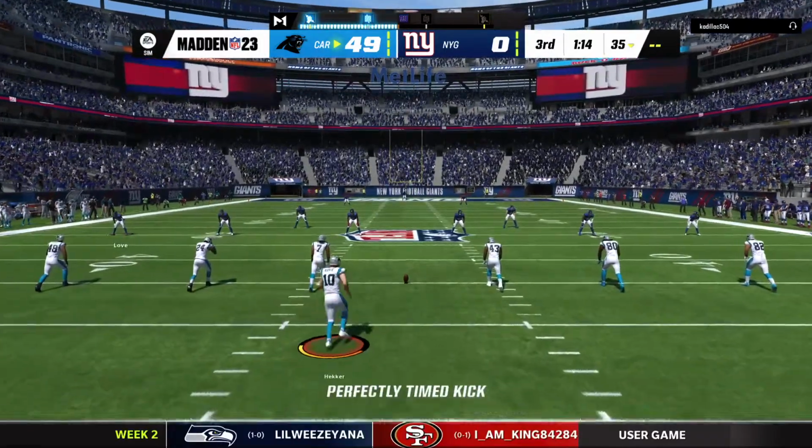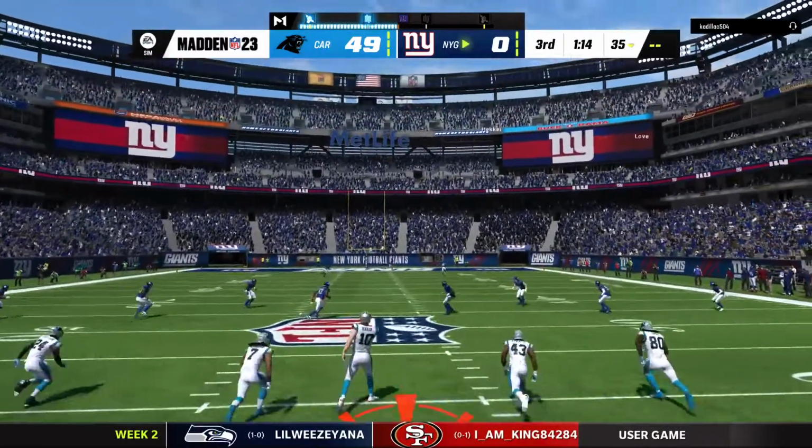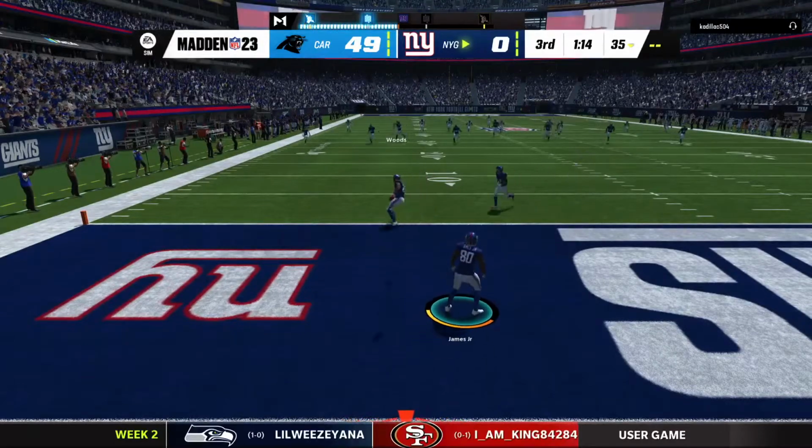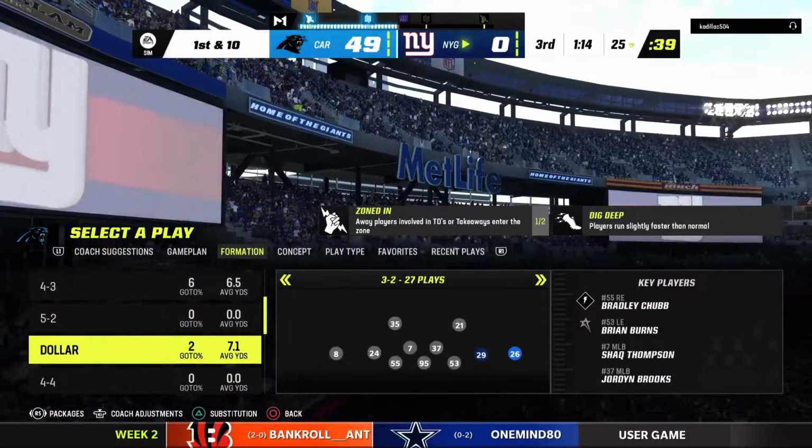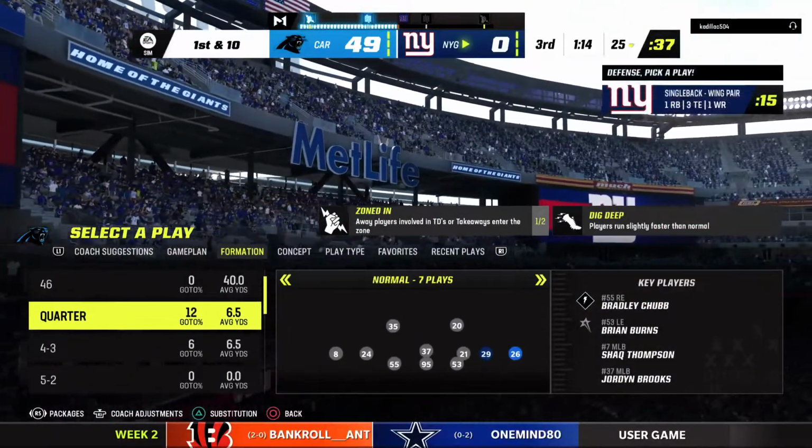The Carolina kick team is out there ready to go, and they kick this one away. And they will not get a chance to return this one as it's through the end zone for a touchback.